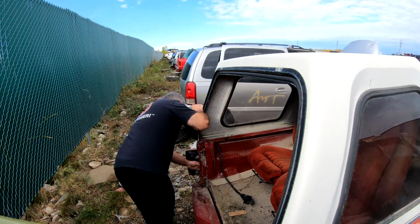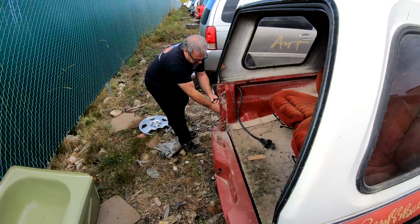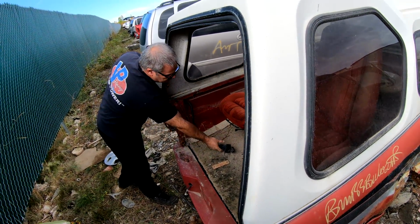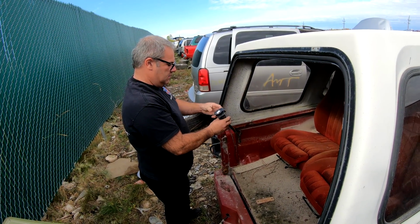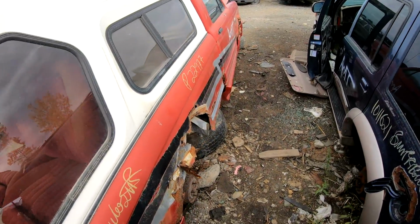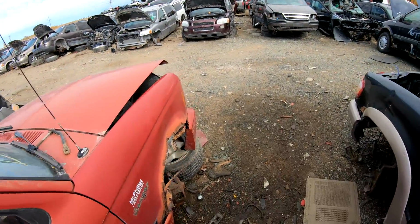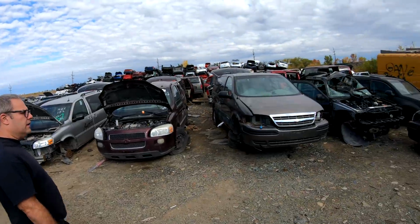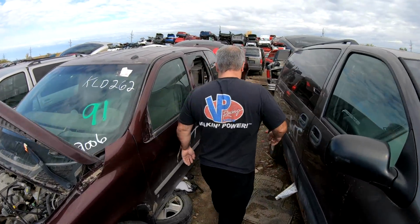This cable is like... this thing's mint too. What do I need it for though? Clayton maybe could use it. His is kind of shitty on his truck there. Yeah. Intermittent trailer lights.